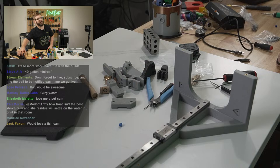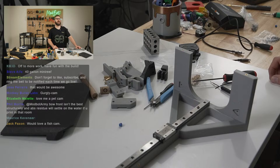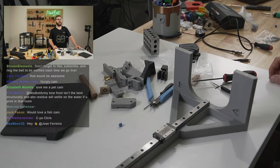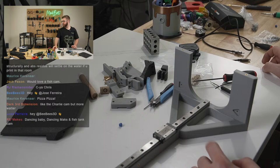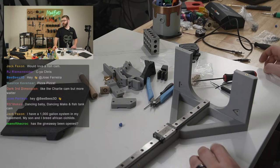Boat front isn't the best structurally, and ABS residue will settle in the water if you print in that room. I am okay with the bow front for structure. It's a 40 gallon tank, so it's not hundreds of gallons. And these guys have been making this tank for years. So I do agree with that statement though. But as far as the ABS printing goes, I don't think I'll be doing a ton of ABS printing in here, so I'm not super worried. If I'm cranking out a lot of it, I will see if I can figure out a filter system for the window, or I will move it to the garage, whatever I'm printing that needs to be a lot of ABS.